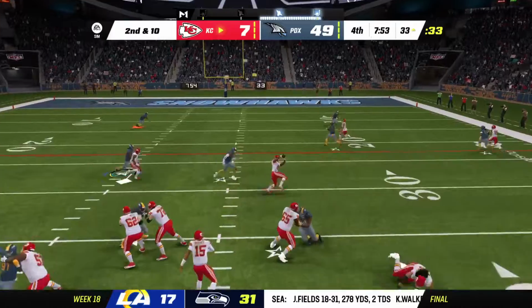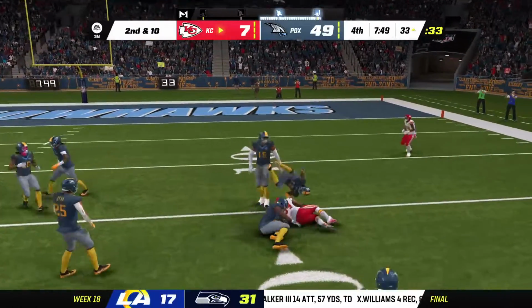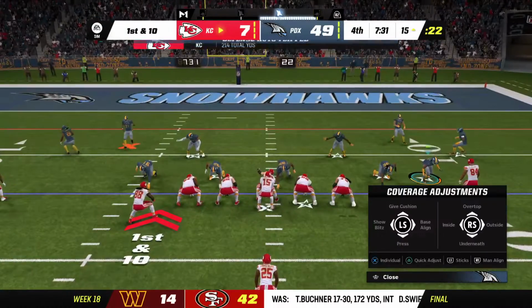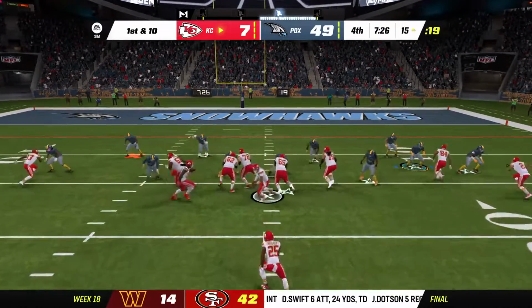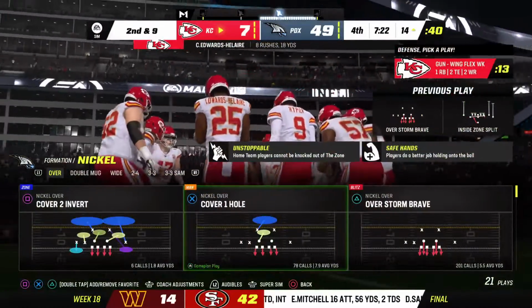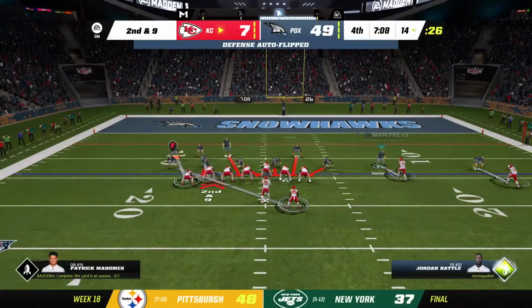Now here's Mahomes. It's a short one here, complete to his tight end. And he'll be marked down right at the 15-yard line. Line of scrimmage, the 15. It's 1st and 10. Now a carry for Edwards-Helaire. They stopped after only a yard, taking it down to the 14. Here's 2nd and 9, just a yard on that last run.